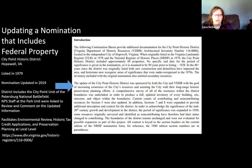So federally owned properties, as Jim mentioned already, the federal agencies are required by the NHPA to nominate their historic properties to the register. They also are required to maintain a sort of a current inventory of all of their historic resources that they're managing. And so what that has meant here in Virginia is that the National Park Service has undertaken a massive effort for almost 10 years now to create very detailed nominations for properties that were listed in the 1960s and 70s.